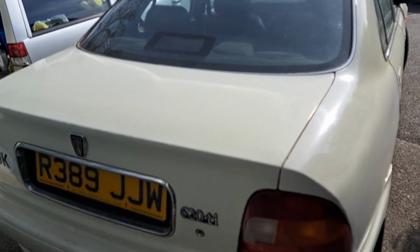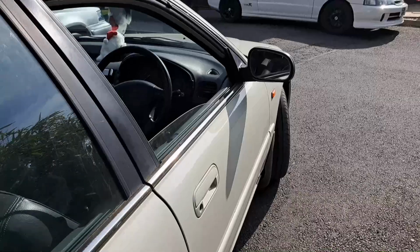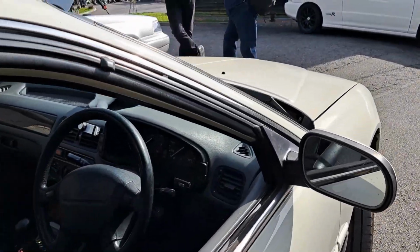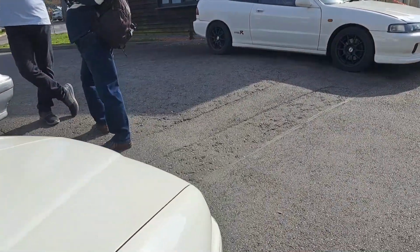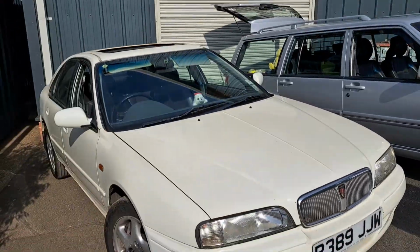These 600s are very nice cars to drive. Very powerful. The only problem is the gearboxes tend to get a bit floppy. This one's had that fixed, which will mean that it was a very nice car to drive indeed.